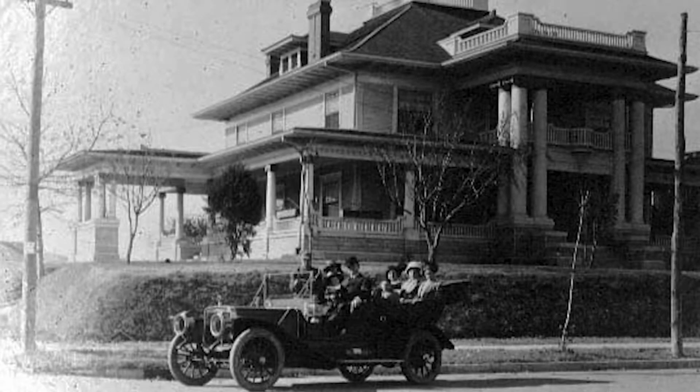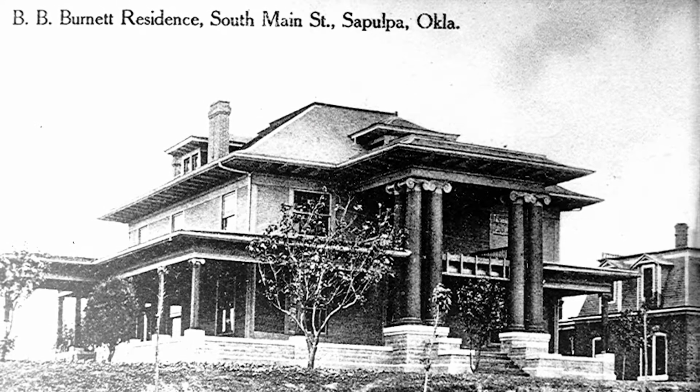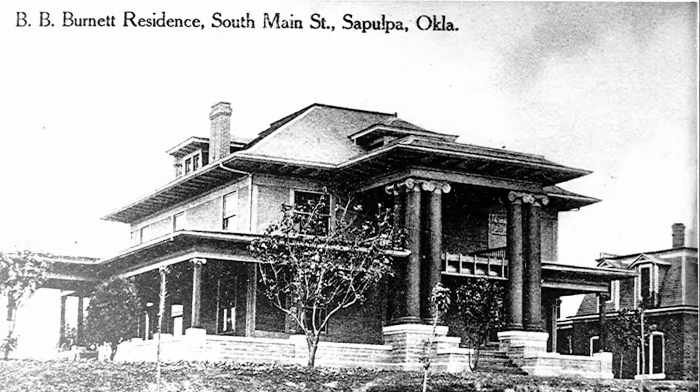All the stained glass was shipped in, and there's a lot of rare woods in the flooring, and some of the mahogany was brought in from Spain and Portugal. So he spared no expense. It took a total of $85,000 to build the home back in 1910-11.